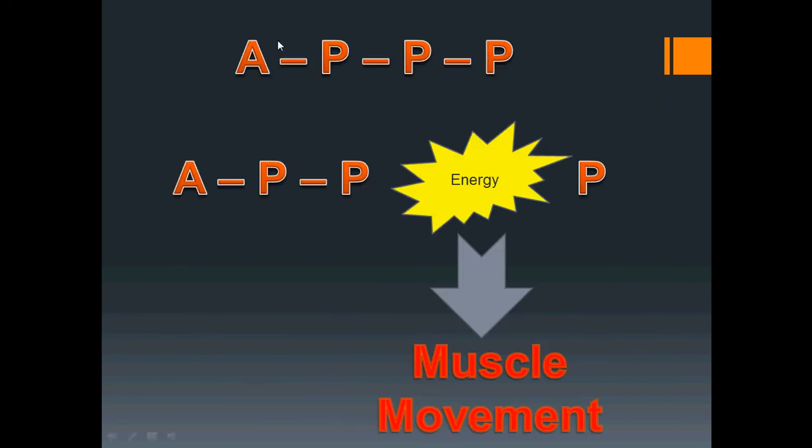We have the adenosine here, and the phosphates are held together by strong bonds represented by these lines. Now, it's the final bond that we are actually interested in. How the muscles actually get energy is that the ATP breaks at this bond, giving off the energy. The energy that is given off by ATP is the only energy that is used by the muscles to actually produce movement.